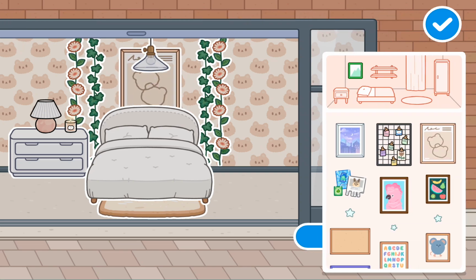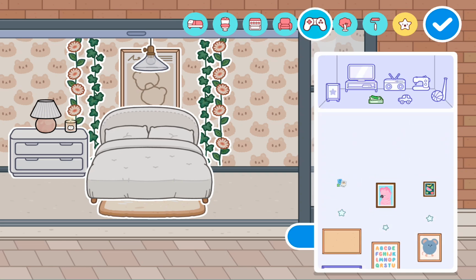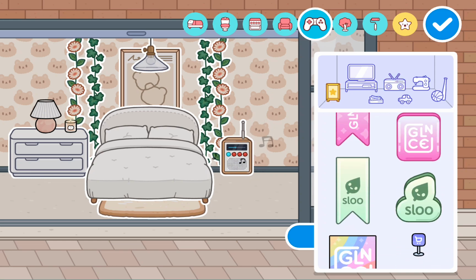So, I think this bedroom looks actually really good. Like, I actually think it does, but, like, look at this. Amazing piece of work.